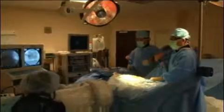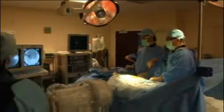I came to Dr. Lou's office after I had several surgeons tell me I needed to put rods in my back. I wasn't too comfortable with that, and I met Dr. Lou, and he knew the problem, and he diagnosed the problem, and then I was comfortable with him.